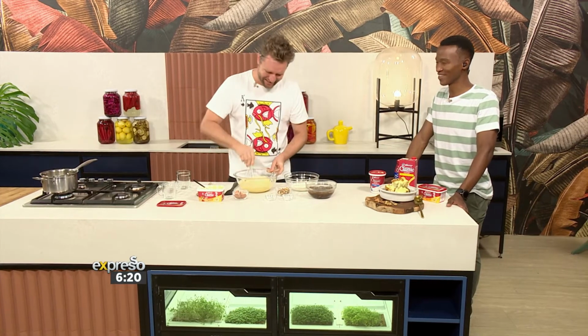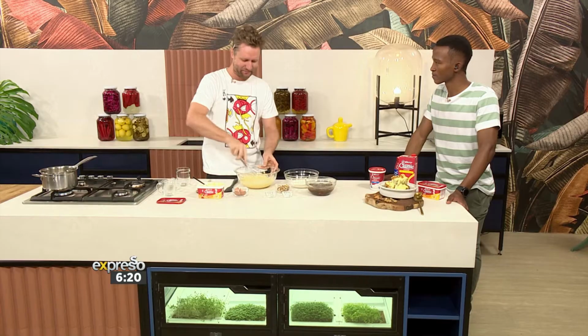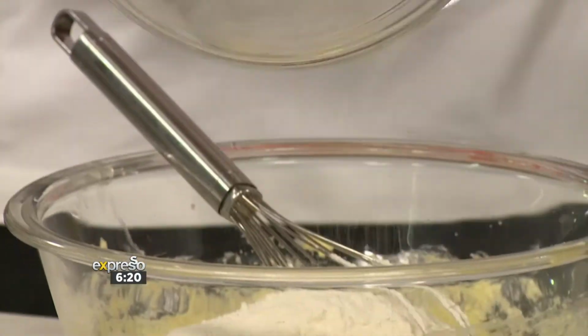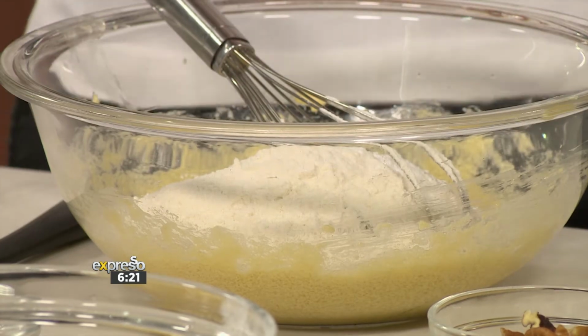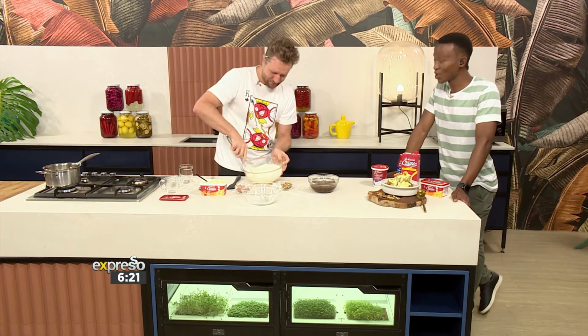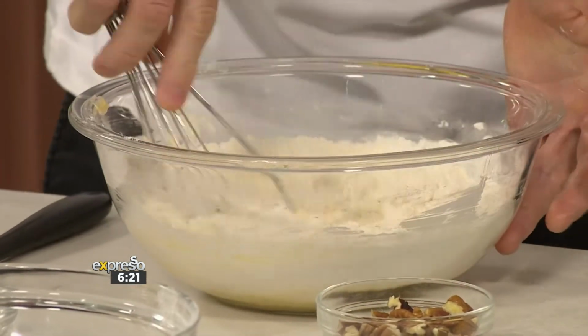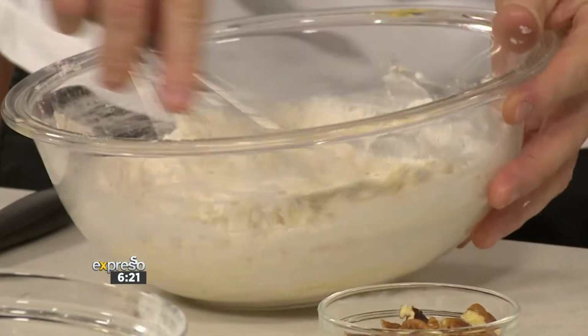There we go. You can obviously do this in a food processor or a stand-up mixer, or you can just stand here and get an arm workout in the morning. You are going to have cake for breakfast, so you do need a bit of a workout. Then you want to do a fold. A bit of plain flour, a bit of salt, a bit of baking powder goes through there. And then you just want to do a nice folding action again with your whisk.